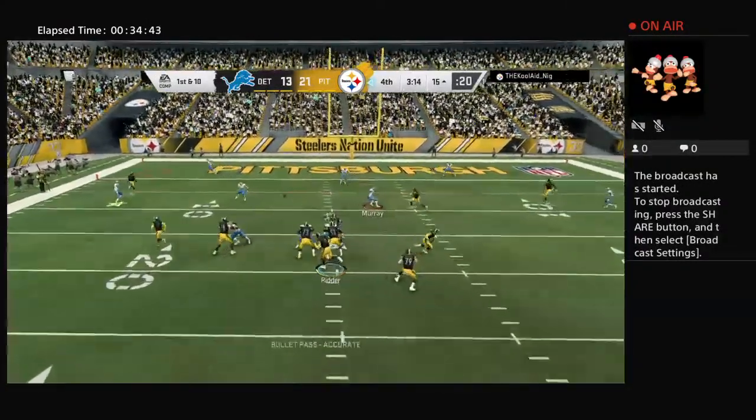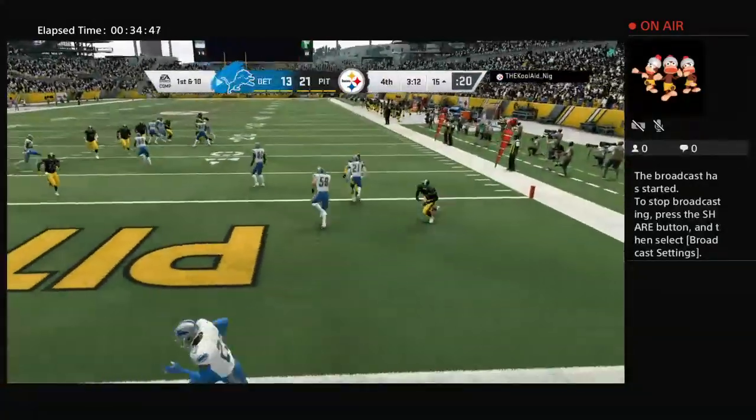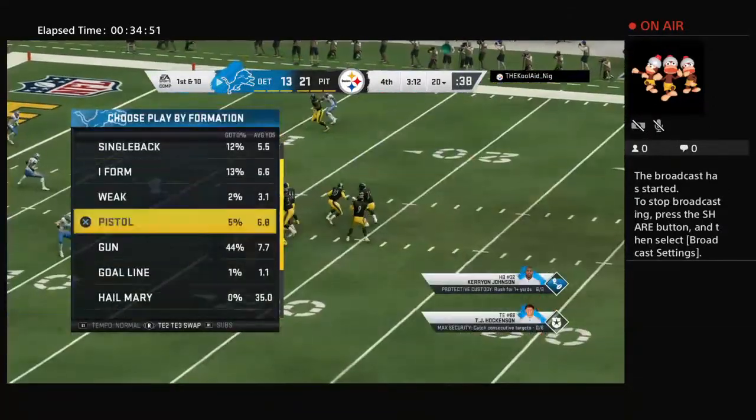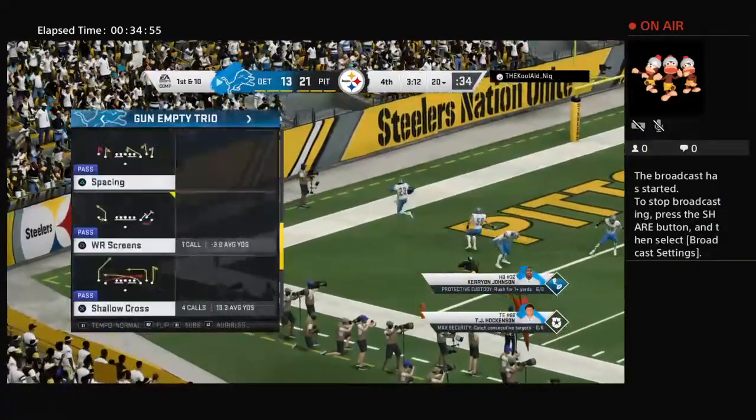They go play action here on first down. And look at this, they get the turnover they needed. It's intercepted. Darius Slay with a pick. Certainly not what he was hoping for, Charles. That's now 3 interceptions in this ball game.